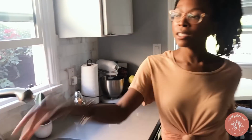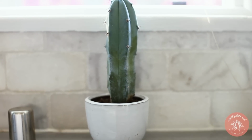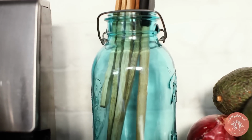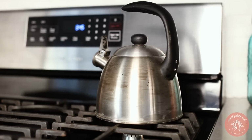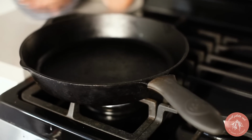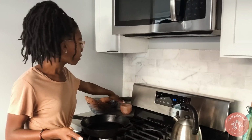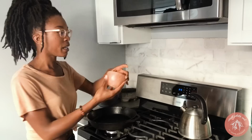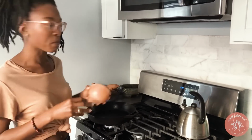Okay, of course there's some plants on the counter, English ivy, a cactus, I don't know what type, but it is a cactus. Kitchen tools, I keep my wooden kitchen tools here in this ball jar. My tea kettle for my morning coffee and daily throughout the day tea. My cast iron skillet, which I use all day, every day. Everything from toasting bread to sauteing some vegetables. I use this. And then I have a mortar and pestle over here, and this is a Himalayan salt bowl, which is empty at the moment, but it's really pretty, so I keep it on my counter.